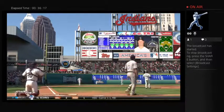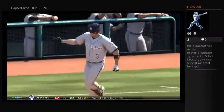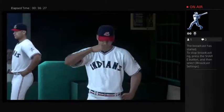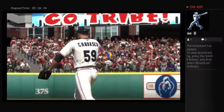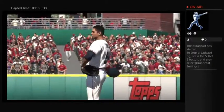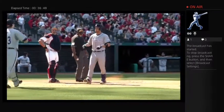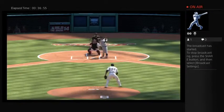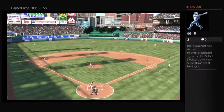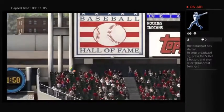Oh, and he hung the slider here, and it's a towering drive out to deep left field. This ball is gone, a home run. So a solo shot there for Michael Cuddyer. 8th home run on the season for him, as the Rockies pull even now at 1 apiece. Well, yeah, his first hit of the series here, and he makes it a good one, all right. As this one clears the wall by plenty, and back in the dugout, you can imagine he's probably saying, it's about time.